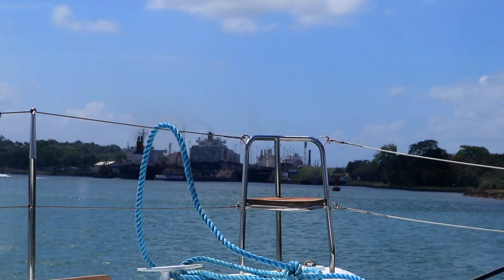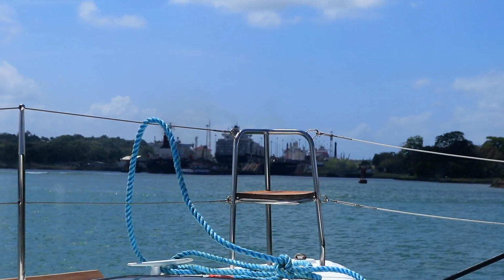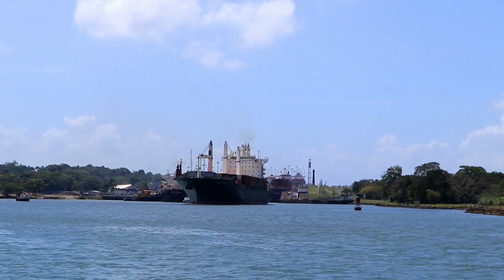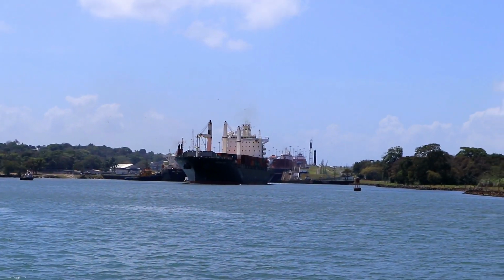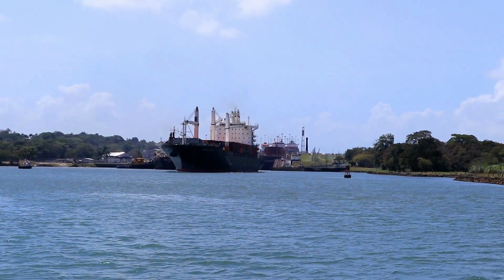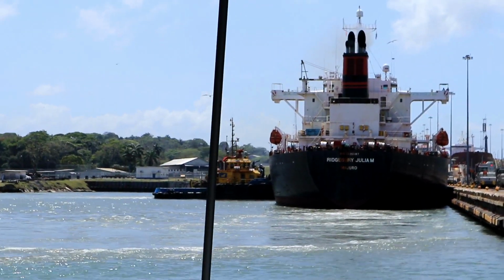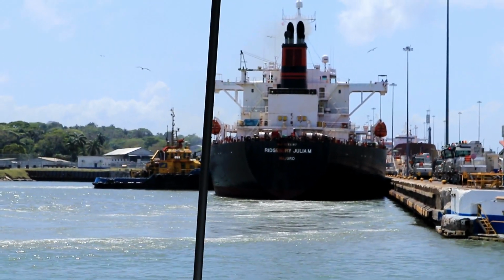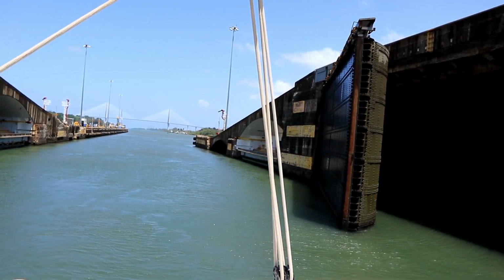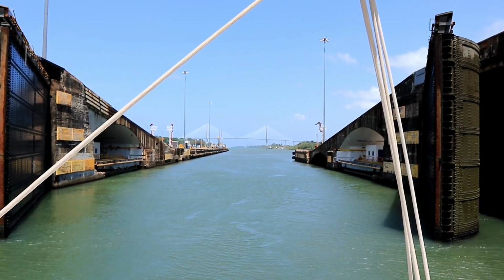Very large ship in the canal in front of us. We're waiting in the lock. We're just going to wait for this ship coming at us to get by, and then we'll proceed into the lock. The ship in front of us is already making its way in there. Almost time, just waiting for the tugboat to come out, and we can start going in. We're going up. There goes the gate. Leanne drove the boat in.